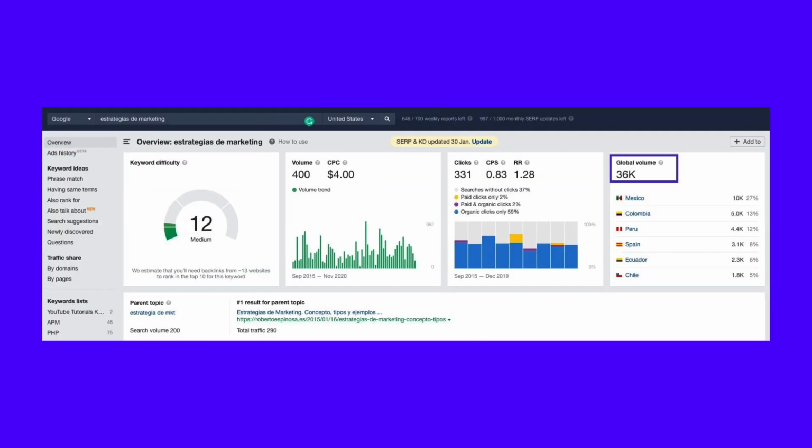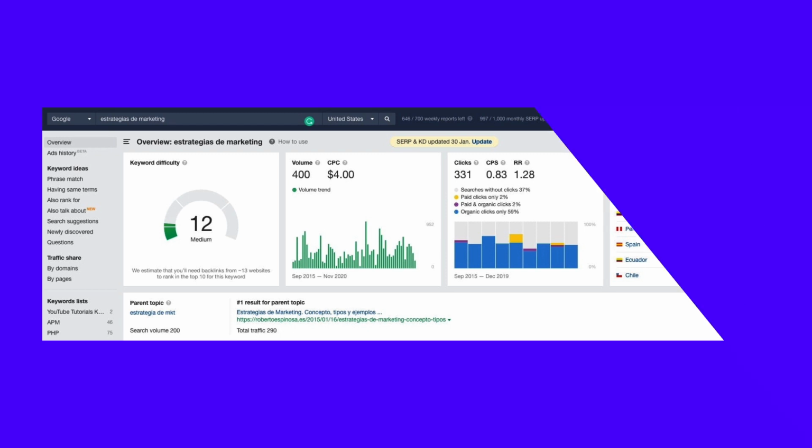However, if you consider the same term in Spanish, you can see the search volume is still respectable at around 36,000 per month. And competing against the sites that rank for this term is much more realistic. That is now something you could tackle. When it comes to other languages, you will find that a lot of search terms are simply easier to rank for.